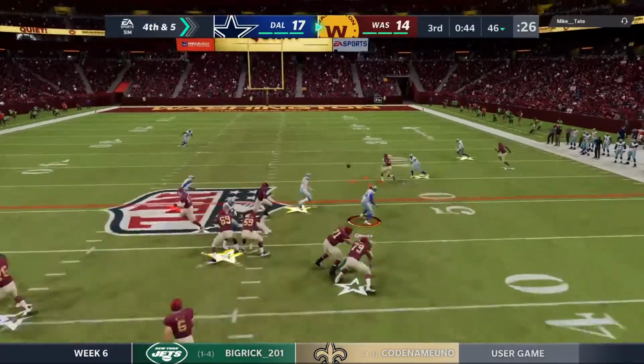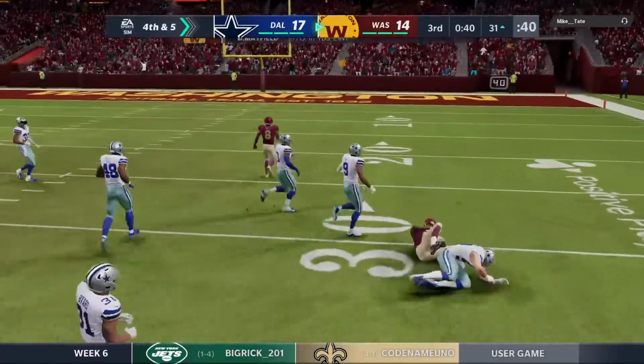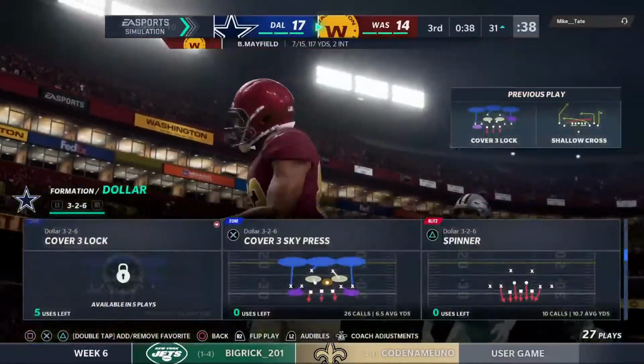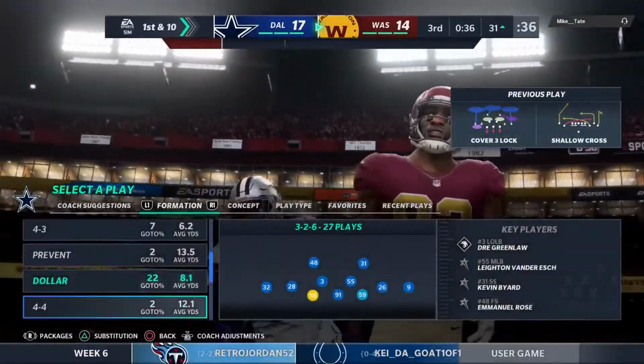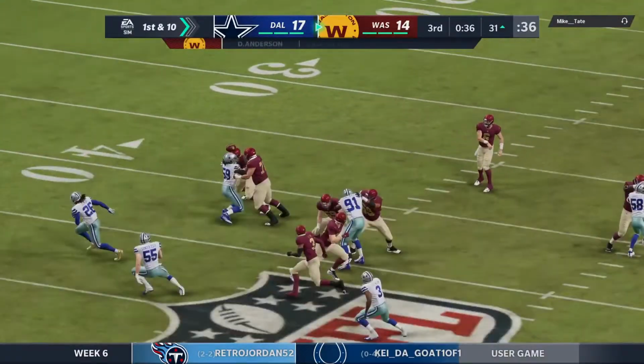They're indeed going. It's Mayfield. Found his target. It's Anderson. And he takes this one down almost all the way to the 30. Not often do 4th down conversions result in 23 yards, but that's the case here. First down.